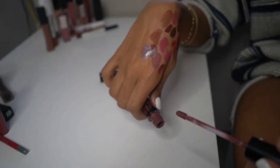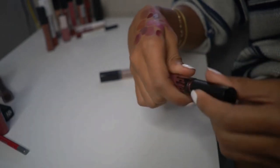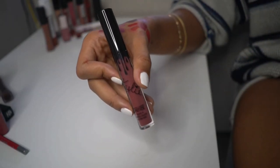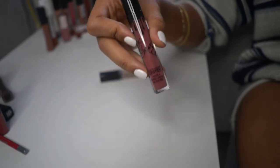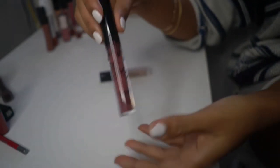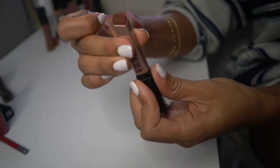Oh, that's a nice color. That's a nice one. But her matte liquid lipstick, like I said, I wish this was in the velvet. And for the colors that I like, I'll definitely go check out her velvet ones and just go for those instead. Because she has really pretty colors in the matte liquid lipstick, but I just don't really like the formula, especially compared to other much cheaper ones.